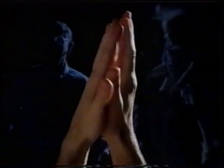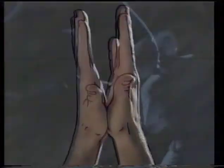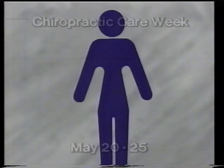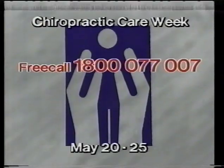These hands will carry you through life. They are the hands of a specialist in spinal problems and posture. The hands of a chiropractor. Take the opportunity for a free posture check. Phone 1800 077 007.